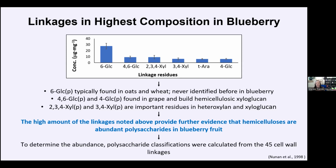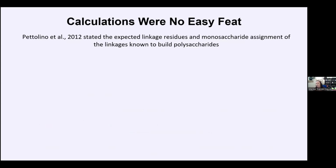I wanted to determine the abundance of these polysaccharide classifications, and I was able to estimate those from the 45 cell wall linkage residues. However, these cell wall calculations were no easy feat. And I was able to use a protocol from Nature Protocols by Pettolino et al. And I will say that she was the holy grail in calculations of these polysaccharide classifications and just general cell wall methods that were optimized for blueberry.